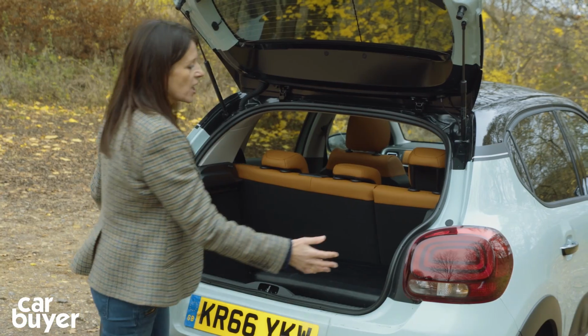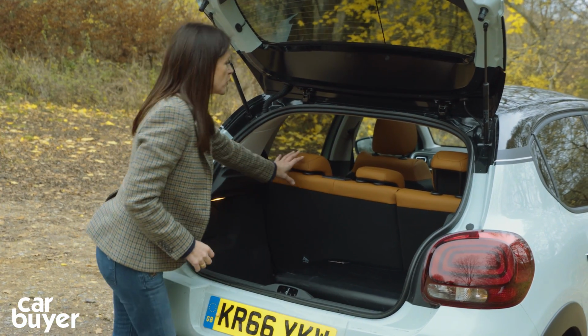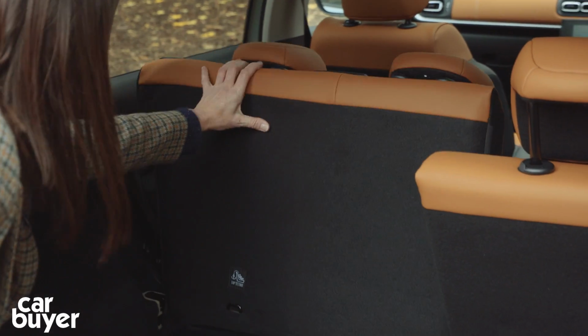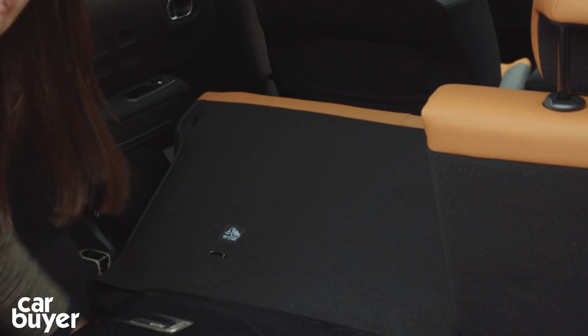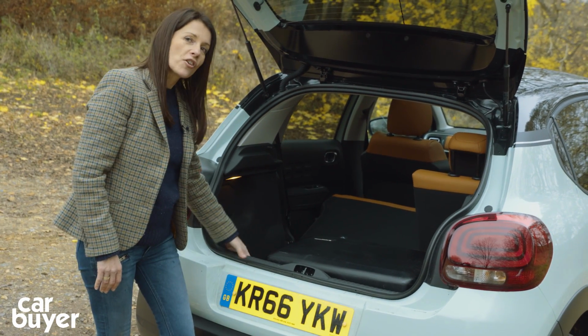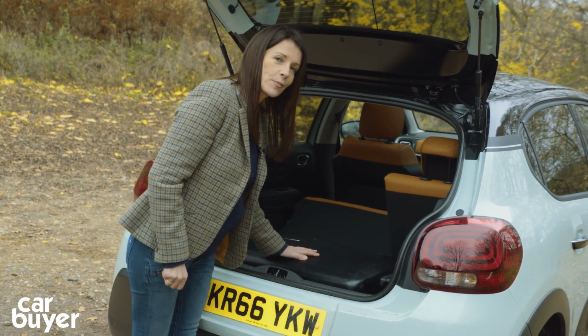Width-wise it's fine, the lights just impinge on it slightly, but not too much, and you do have a 60-40 split folding seat, although you find when you push that down that it doesn't fold completely flat. And there is also a pretty large lip here, which means it's quite a drop getting things in and out of the boot.